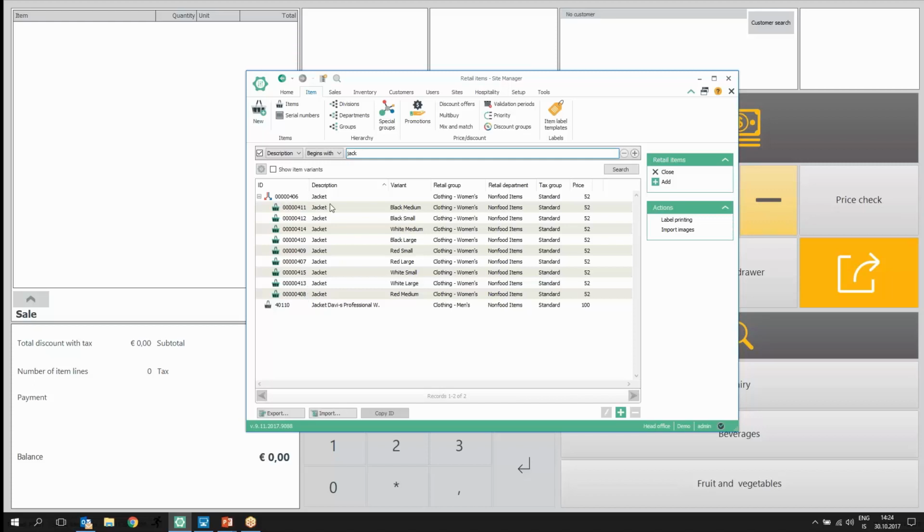This item can be sold. So if I sell the header item at the POS, it will always require me to select which color and which size I'm actually selling and sell that item. So the header item is actually not sold by itself.